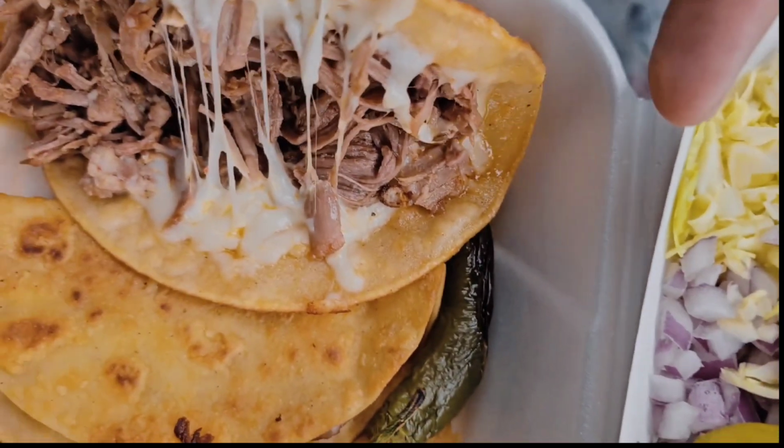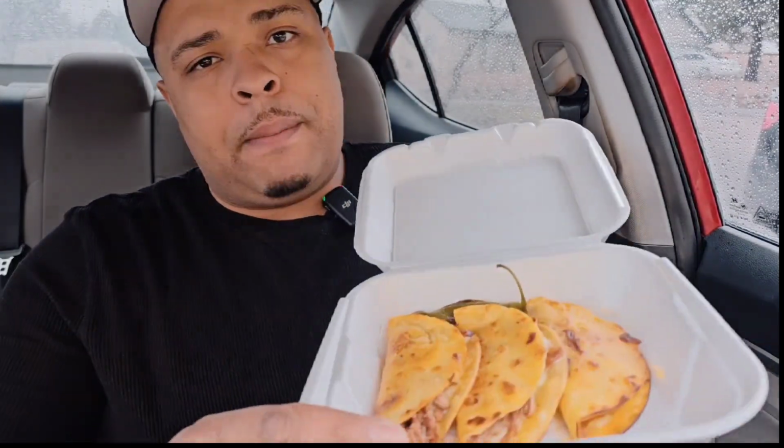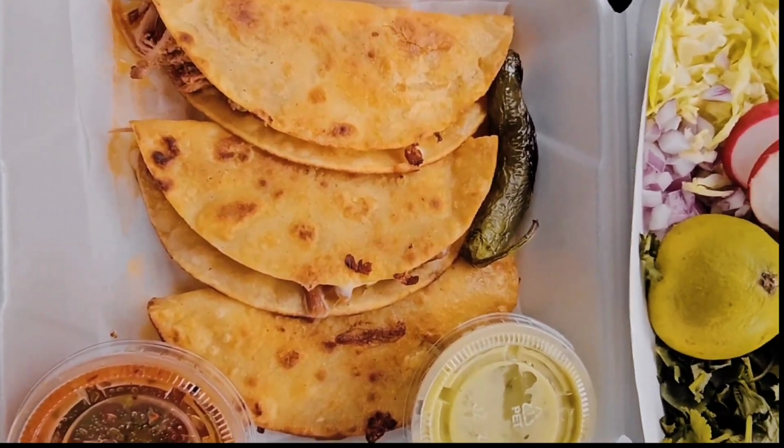Looks like it came with a little bit of sauce. Let's see what the tacos look like. Mozzarella cheese, that beef looks nice and tender. Okay, I see you. Birria tacos. This is what the birria tacos looking like. Looking like they're nice, crunchy.